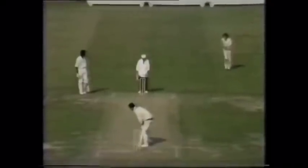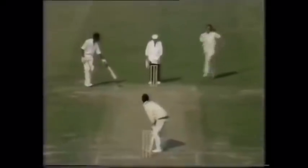Oh, what a magnificent shot. He fastened onto that like a panther. Not all that short. And the ball flew away off the middle of the bat, quite safely over the head of Boycott at mid-wicket. It's to be Bob Willis, who has 4 wickets. And another 4 runs, a very elegant, gentle stroke, really, from Sobers.